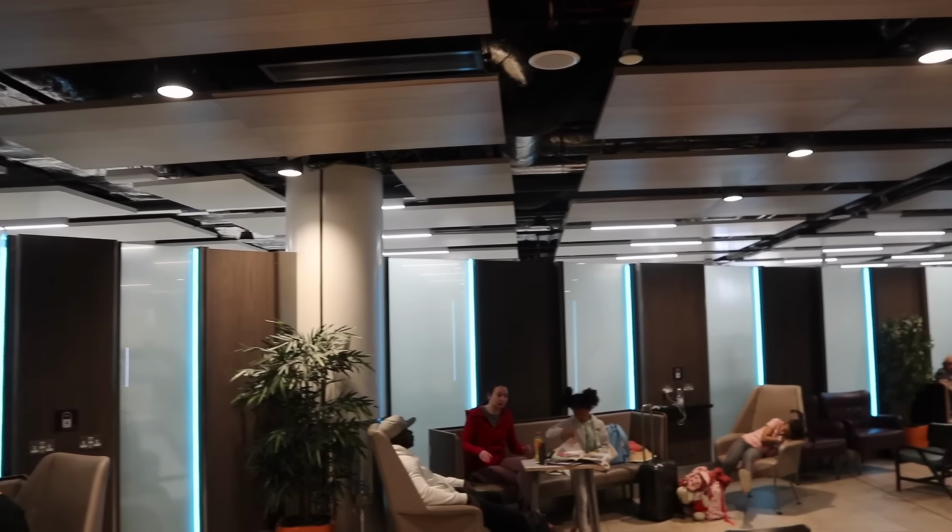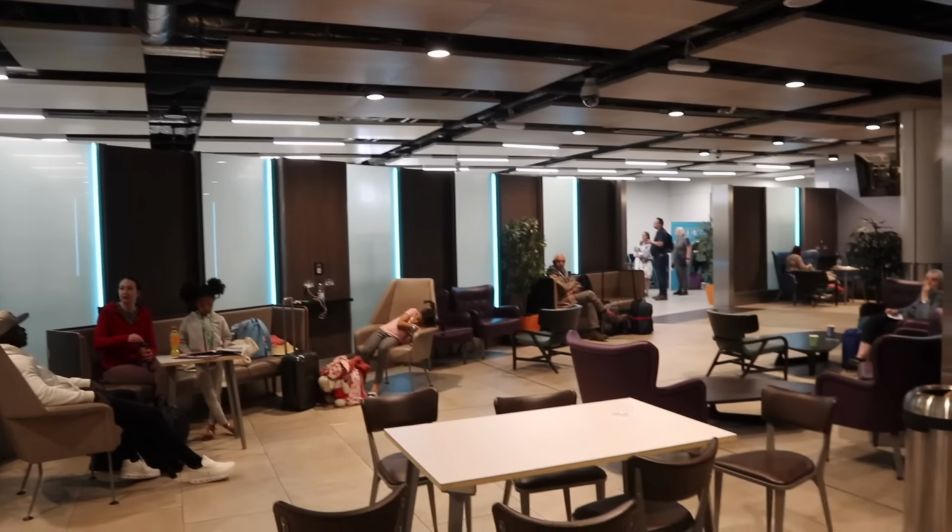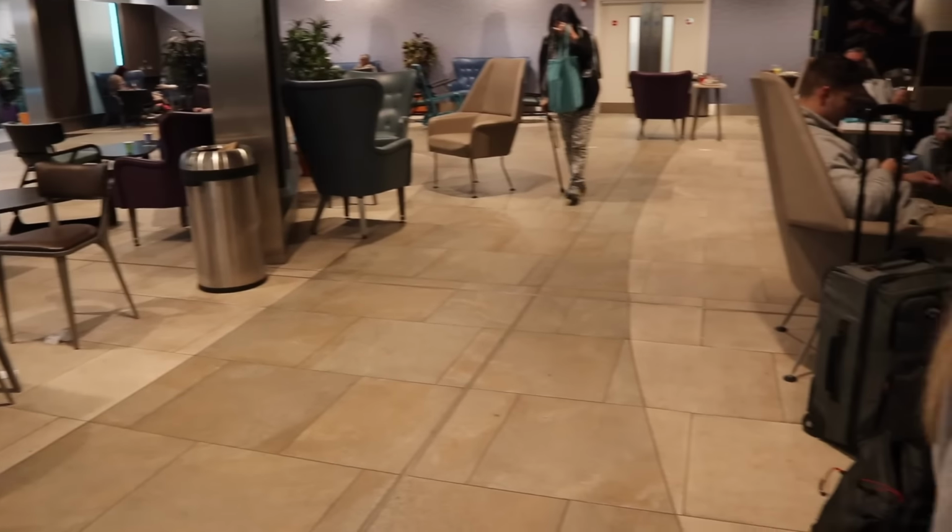We've had to come back to the special assistance lounge because the little lift to take me up to Pret a Manger was out of order. But actually it's quite nice in here because it's quiet and the lights are dimmed, so it's a bit more calm. Which is fantastic for people with disabilities such as autism, where light and sound can be quite overwhelming, and it was just very, very peaceful in there.